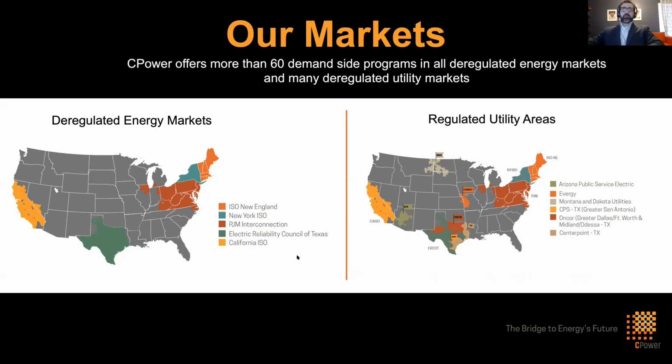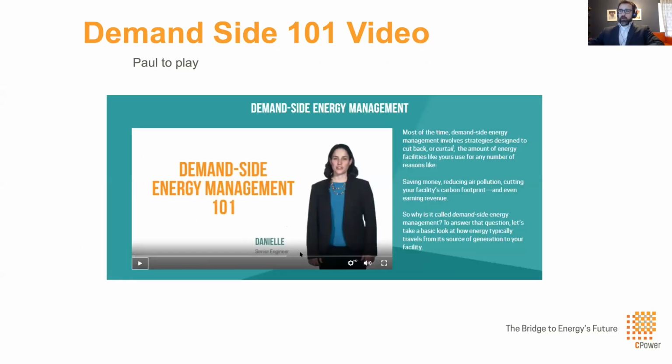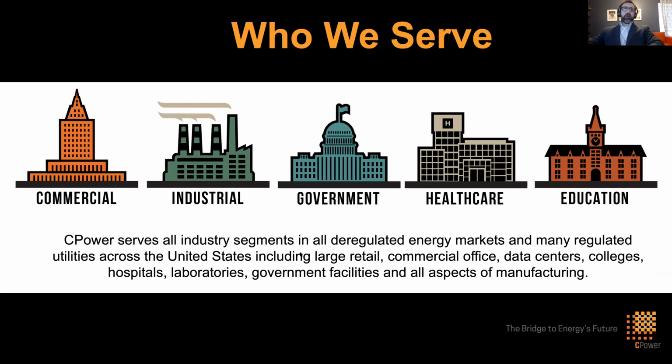And so when we talk a little bit about who we serve, we actually serve all of the major verticals that are seen here. There's very few that we actually don't serve in this sector. And we generally categorize our customers into these 6 segments with commercial, including big box retail, data centers, commercial real estate, industrial, including large and small manufacturing, chemicals and aggregates, pharma, oil and gas, water pumping and wastewater management, as well as pretty much everything that falls in between the cracks there.